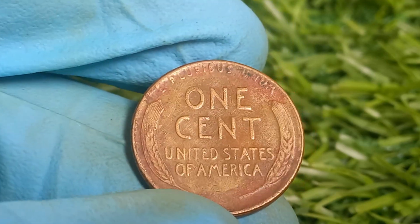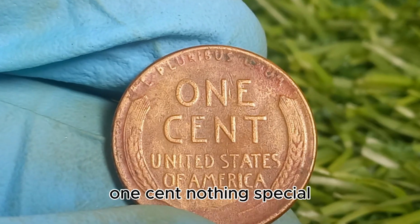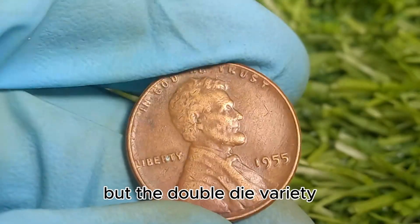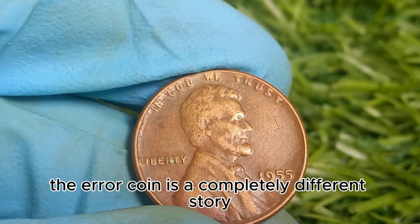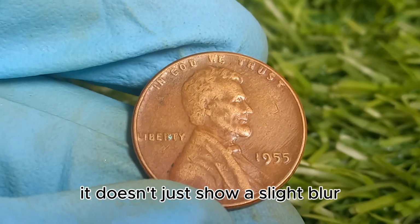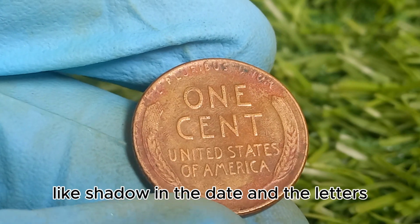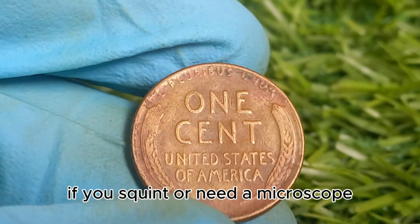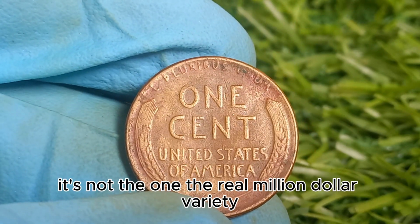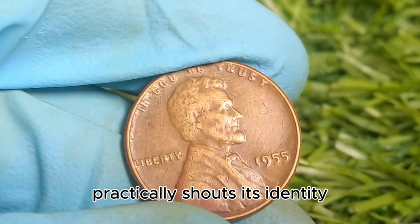Here's the truth. Most 1955 pennies are worth only face value. 1 cent. Nothing special. But the double die variety, the error coin, is a completely different story. It doesn't just show a slight blur. It shows dramatic doubling, bold enough that even without a magnifying glass you can see the ghost-like shadow in the date and the letters. If you squint or need a microscope, it's not the one. The real $1 million variety practically shouts its identity.